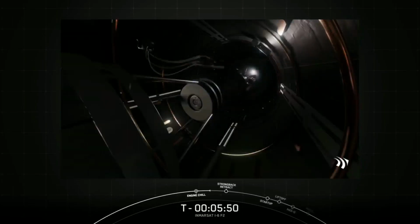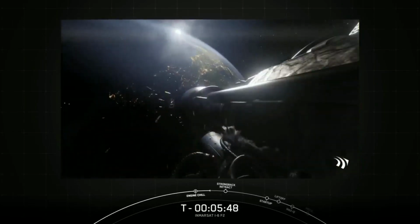Nico, stage separation. Inver condition.